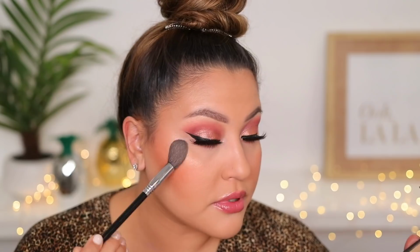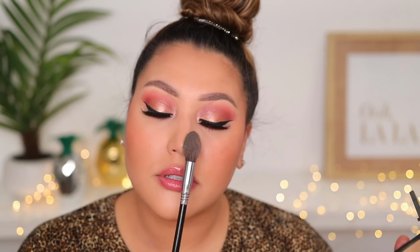It's a Rev Soleil highlight trio. This one's from NARS. I'm just going to use a combination of the middle and the last. I'm just going to place that on the cheeks right there. I love their highlights. I think they melt into the skin beautifully. Bring it down the nose, tip, what I usually do. Cupid's chin.